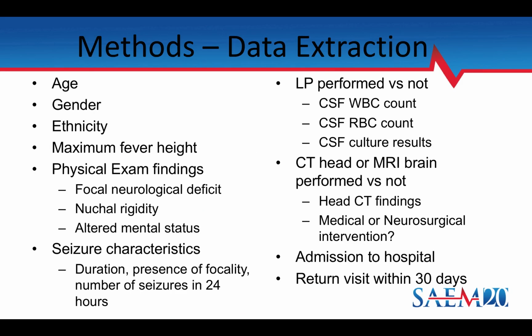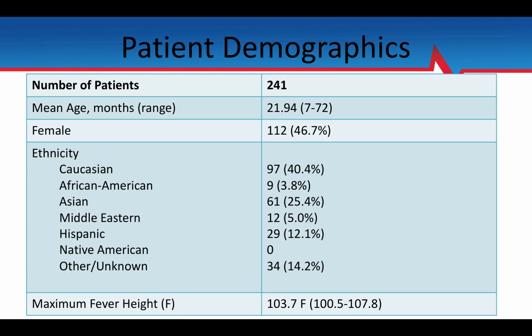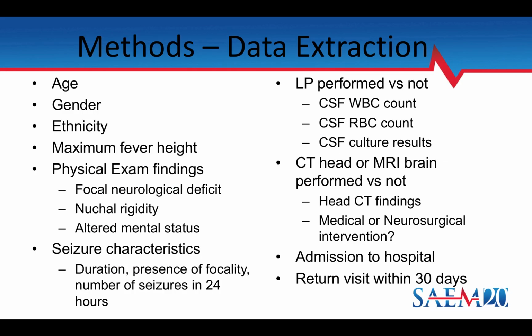Data extracted from the chart included age, gender, ethnicity, maximum fever height, physical exam findings that were concerning, seizure characteristics, whether or not an LP was performed and the results of that lumbar puncture, whether or not neuroimaging was performed and the results of that imaging study, as well as whether any medical or neurosurgical intervention was made based on those results. We recorded whether there was an admission to the hospital or a return visit within 30 days.